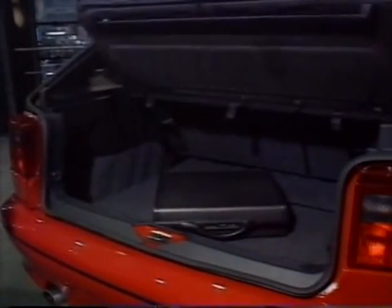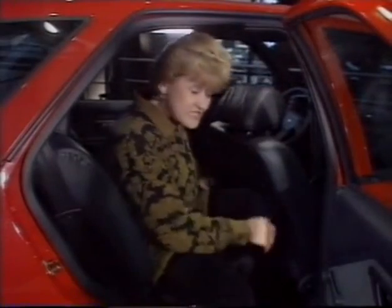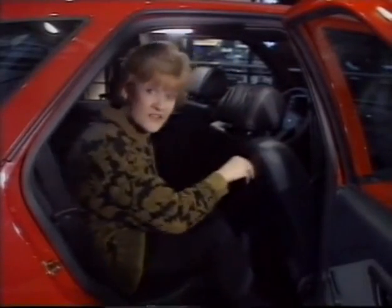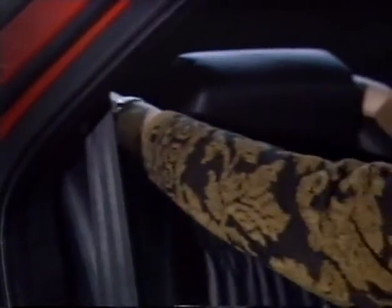Now this is a pretty big boot for the size of car, and you might think that's not going to leave much knee room in the back seat, and you'd be right. It's a very tight squeeze in here, at least it is, until I slide the seat back. And there's also adjustment for the rake. Now those are features the rivals would do well to copy.